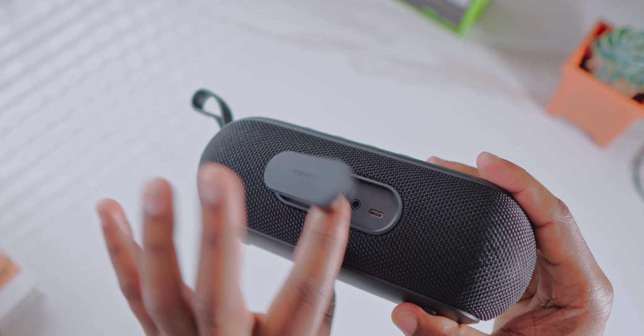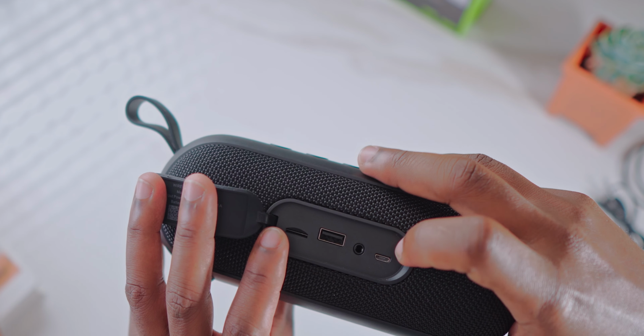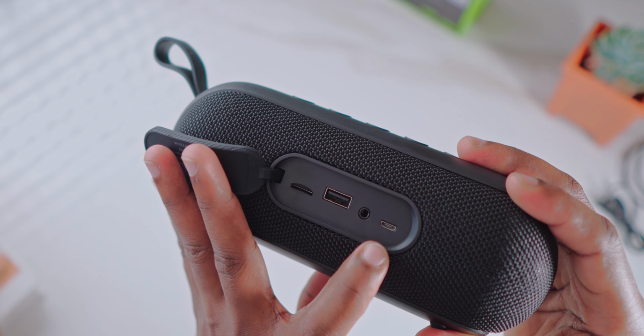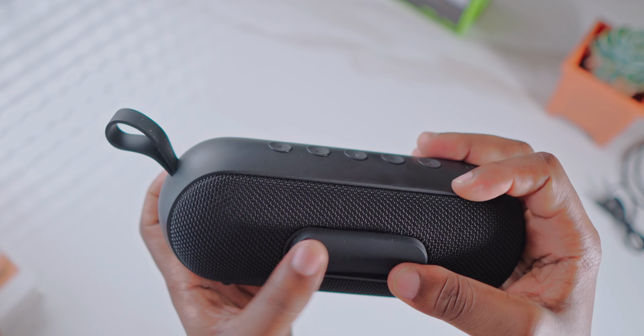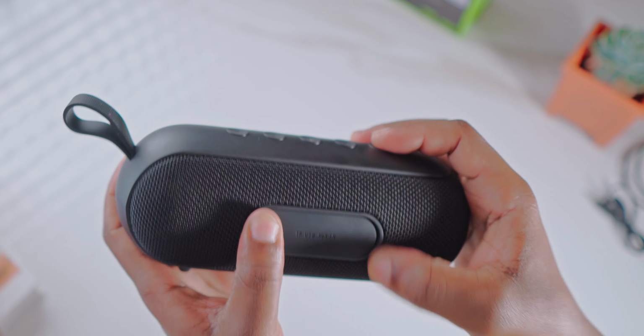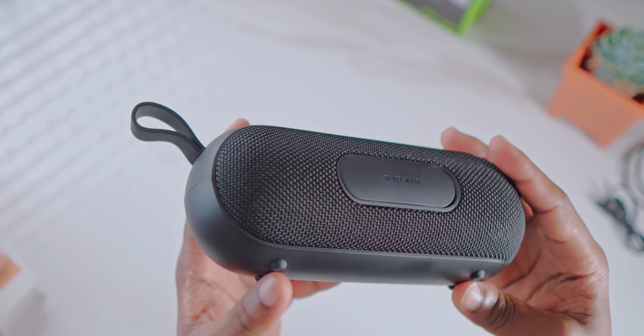Then here is our 3.5mm audio jack that would go with this cable. And lastly, this is the charging port. This is the micro USB port for charging. All that is covered under this nice fitting flap. I guess this is what makes it IPX4 rated.